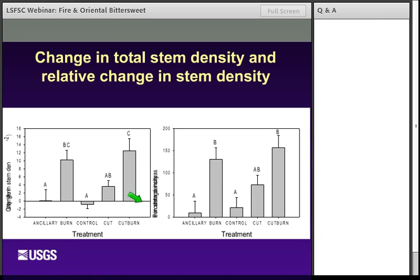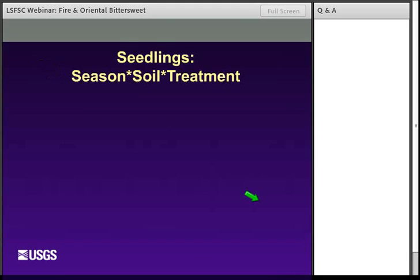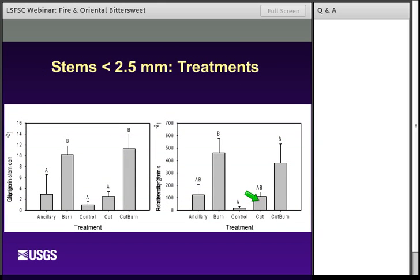If we express these data as relative to the pre-values, we get an idea of how much the density of stems increased. And we see that there was a significantly greater increase, more than 100%, in the burn and the cut and burn treatments combined compared to the control and the ancillary treatment. And again, the cut treatment was intermediate. So it looks like fire is having a greater impact on resprouting than, that's interesting.